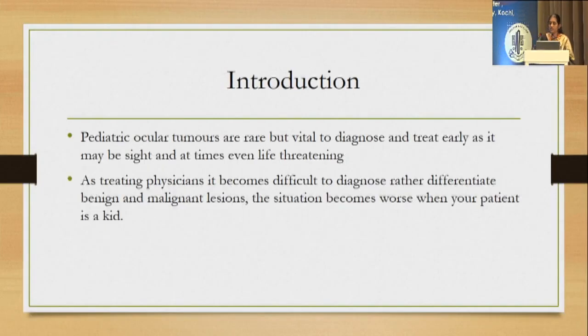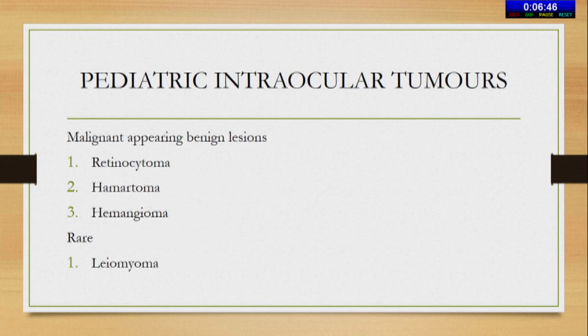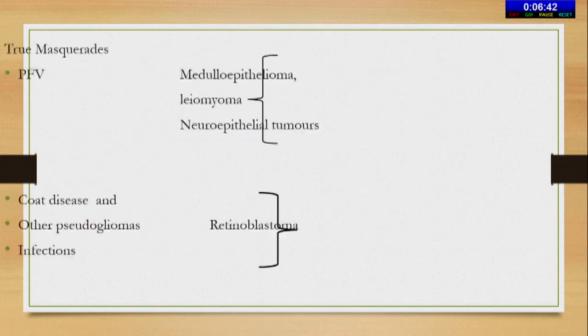So good morning. Pediatric ocular tumors are very rare, but vital to diagnose because they are going to be life-threatening. The most common intraocular malignant tumor is retinoblastoma. Then come the medulloepitheliomas. Leukemic infiltration is quite rare, but they are common neuroepithelial tumors. Malignant-appearing benign lesions are the retinocytomas, the hamartomas, and hemangiomas.